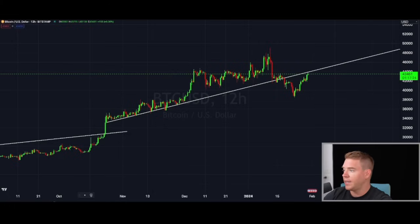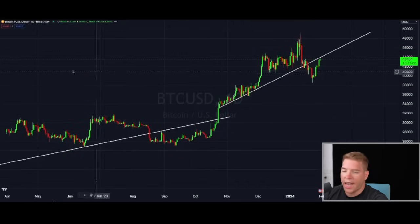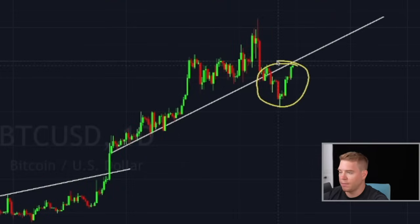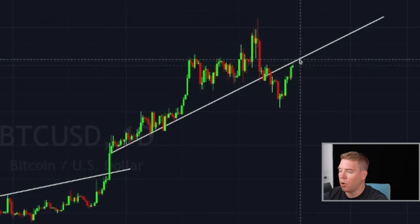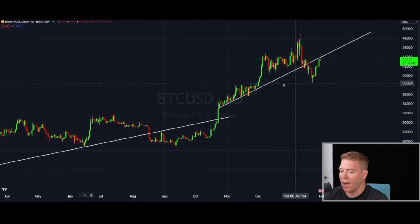So I want to start off here directly with the 12-hourly chart that everybody is looking at. I can actually also flip it to a daily chart, doesn't really matter. So what everybody's looking at right now is: is this just a massive fake out with a V-shaped recovery and continuation to the upside, or will we just have a retest here and head lower? That is what everybody is asking themselves right now.